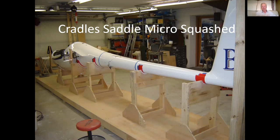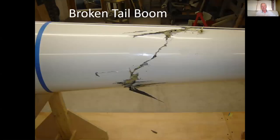The saddles, I made the saddles oversized, then mixed up micro balloons and epoxy and squashed each one of the sections. You can see the duct tape on there. That was used as mold release.